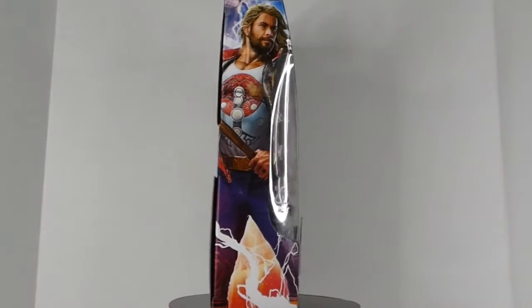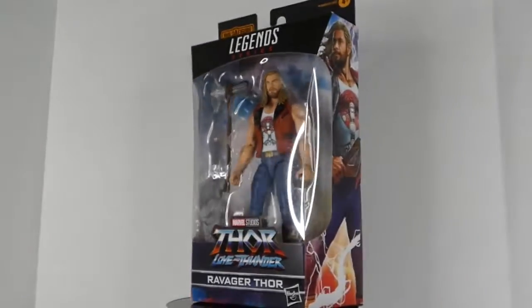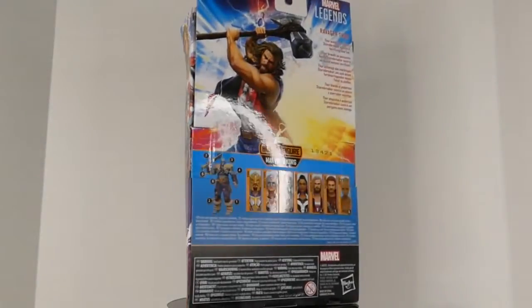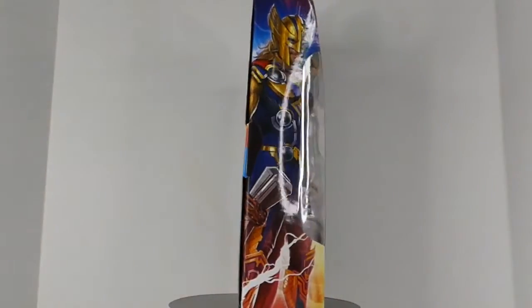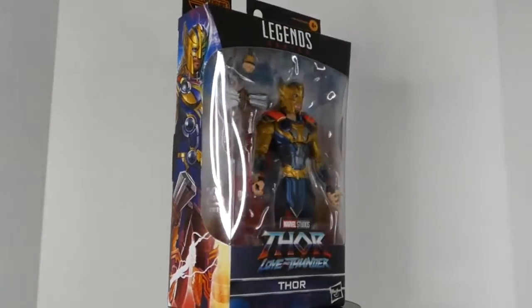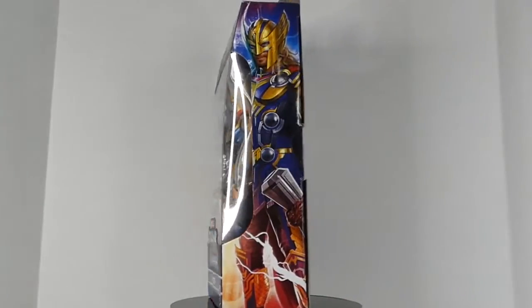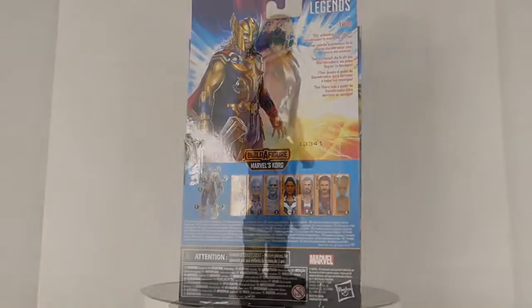So like I said, I've got some new Marvel Legends. And starting off, let's go over to the Thor Love and Thunder. Yes, I finally got these from Hasbro Plus, the only place I could find them. Everybody else said they weren't coming out till August. I don't know why August. It seems like they hit the stores much sooner than that. But I got Thor in his Ravager outfit and Thor in his new armor, which is kind of nifty.